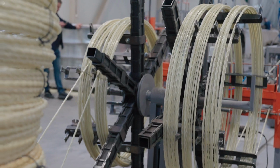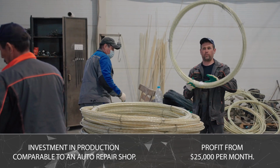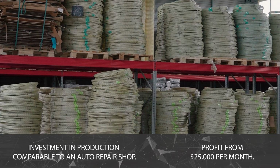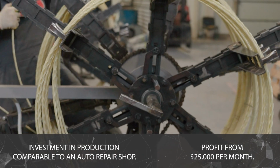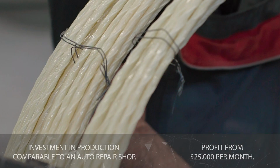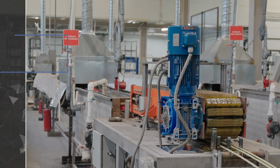How much will you need to invest? The initial investment is comparable to opening a mid-sized auto repair shop, about $37,500 to $50,000. But with low production costs and high margins, the payback period is just 2 to 3 months. Once you reach target production levels, you can earn $25,000 plus in monthly net income and scale further by expanding your product range or adding production lines.